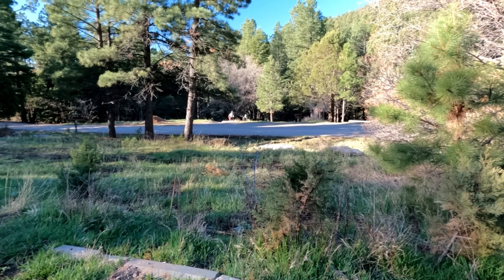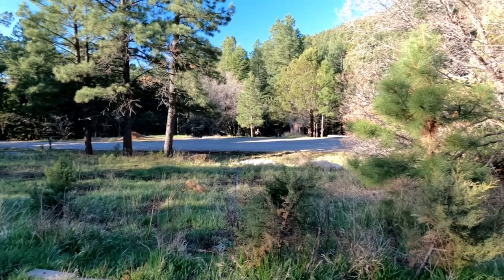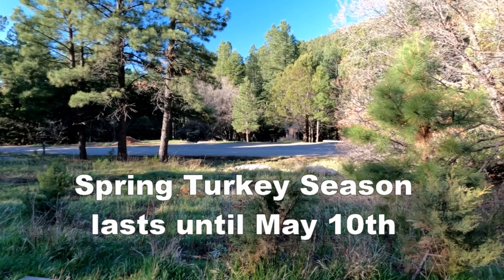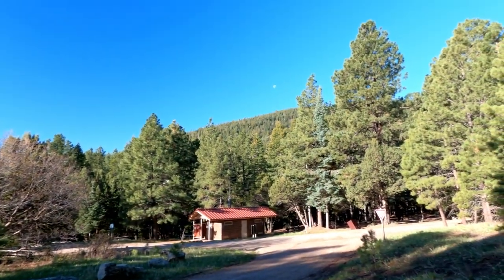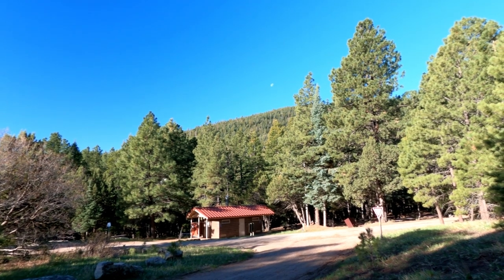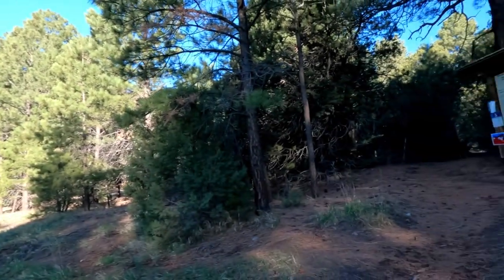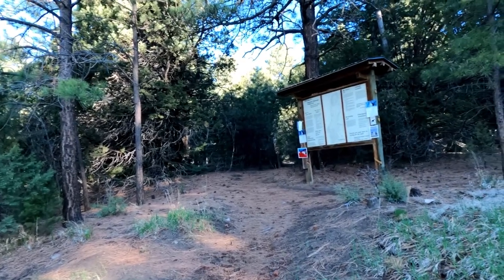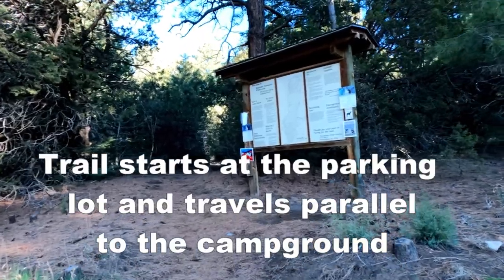There go two guys with rifles and bows. And this is supposed to be a restricted area. I'm very confused. There's a moon up over the mountain. Here's our trail information.